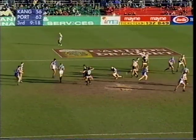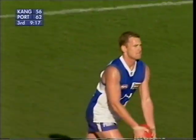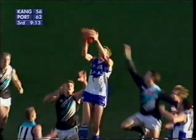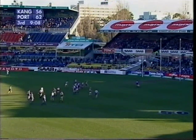Sinclair. And the free kick is going to the Kangaroos. It comes back to Simpson. Stands and delivers to centre half forward. Digby Morrell will be the target. Burton. Big spider. Up and away.